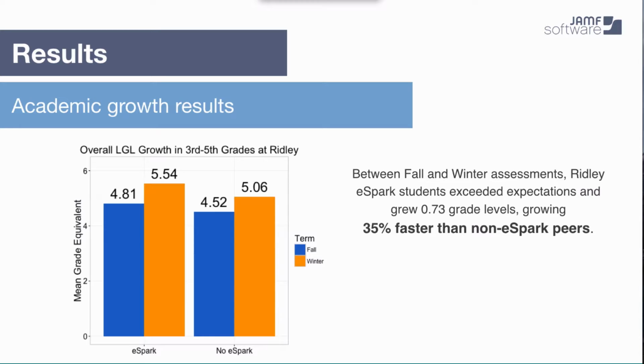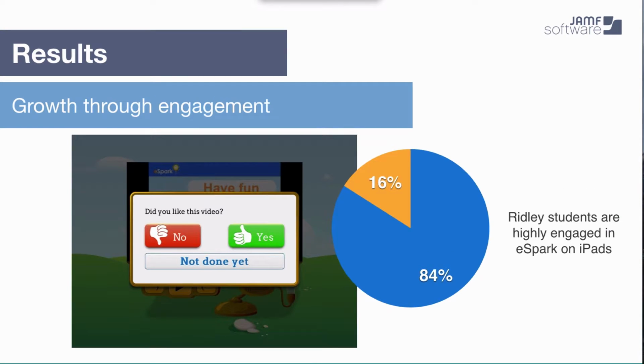Yeah. So if you look at the results, it's all about the results, right? It's all about that bottom line. We certainly saw a significant difference between those students that we had on eSpark and the non-eSparkers. We can see that in a little less than half a year, we saw a three-quarter grade improvement in their reading levels, and you see that happening at about a third of the rate faster for the eSparkers than the non-eSparkers. I mean, the data here really speaks for itself.